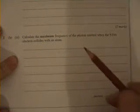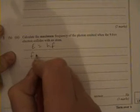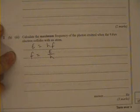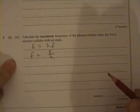For the last part, calculate the maximum frequency of the photon emitted when the 9 electron volt electron collides with an atom. Now, a lot of people made the same mistake with this. Everybody got the right general idea. Everybody knew that the energy of a photon is given by E equals hf, and that we're trying to find the frequency of this radiation, so frequency equals E divided by h. And the examiner's report said that a lot of people made this mistake, and reading the question, I totally sympathise with anybody making the mistake.